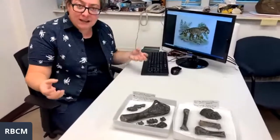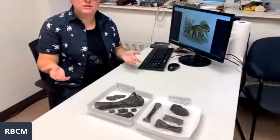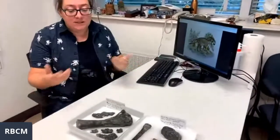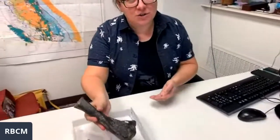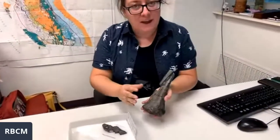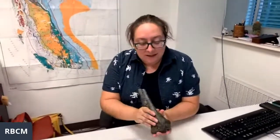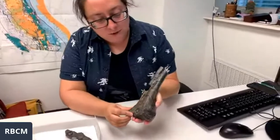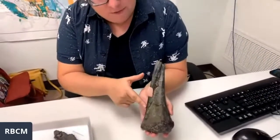We don't have a full skeleton for Buster, but we do have enough parts that we were able to tell that it's a new species. The new species name was Ferrisaurus sustutensis. That means the iron lizard from the Sustut River, where it was found along a set of railway tracks back in the 1970s. So we've got a couple different parts of Buster. This is Buster's shin bones. This is the tibia and the fibula.